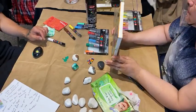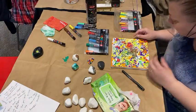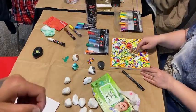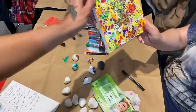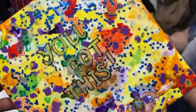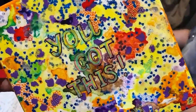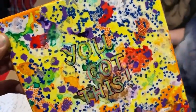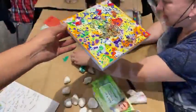It's good if you just need to outline the words. Yeah, just outlining, and then after that, if you really want, you can outline the words with white so they literally jump out. But this is not completely done. I'm going to even up the marker. Work in progress, a WIP, as they say. You've got this. That looks great.